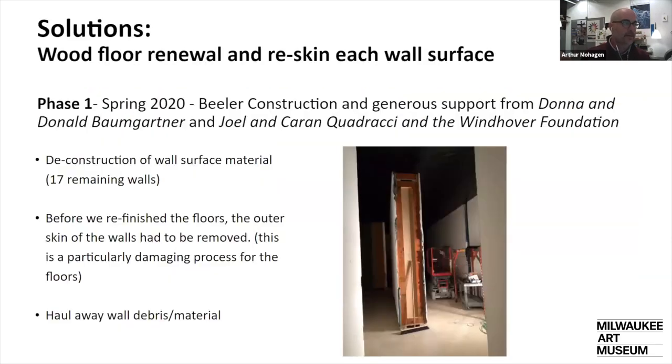So this is a good example. We wanted to do a renewal of the floor and we wanted to reskin each one of these walls. The inner structure of the wall is still there, but we wanted to pull all the material off the wall and put a brand new skin on the wall. To do that, we needed some very important help from construction partners and donors to the museum that were huge contributors to this.